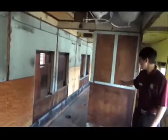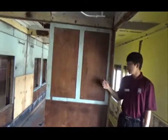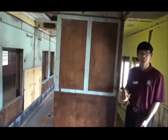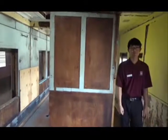And in the middle of the car, you can see here is the last original separating wall in the entire car. This actually helps a lot once again with restoration, as it tells us that at one point this entire car was furnished with a black walnut finish. You can also see the inlay designs on the sides.